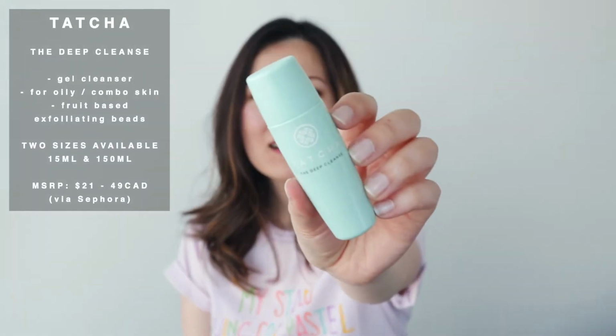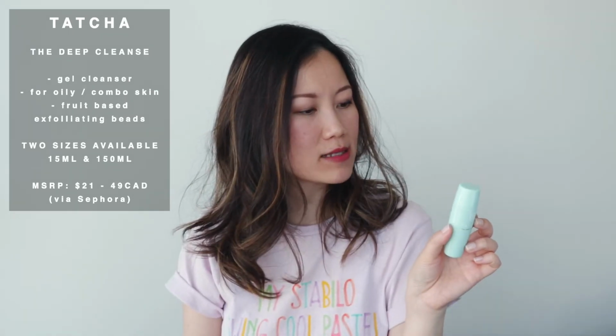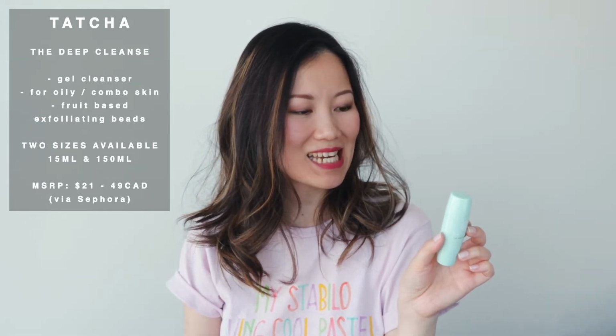Then let's go to a product that I got. I want to say this was part of a 500-point redemption perk from Sephora. It's a Tatcha product. It is their Deep Cleanse Cleanser. I think this is a gel cleanser is what I would categorize it as. It's called Clarifying Japanese Loofah Fruit Extract for Normal to Oily Skin.